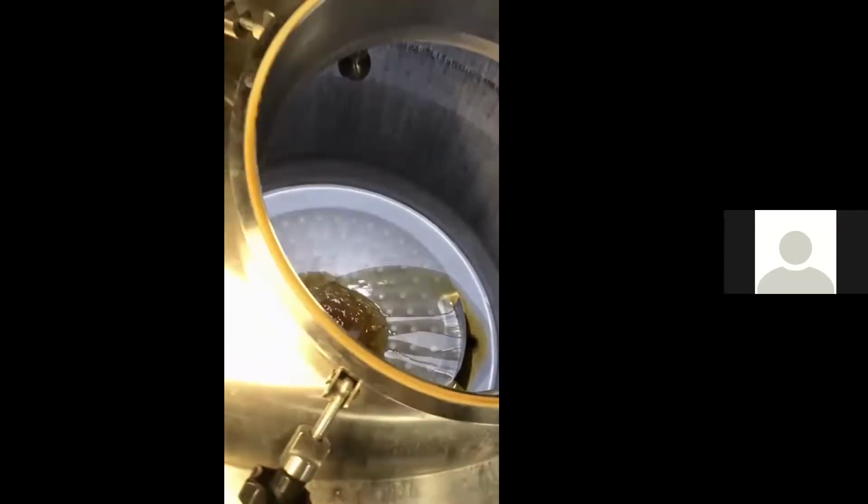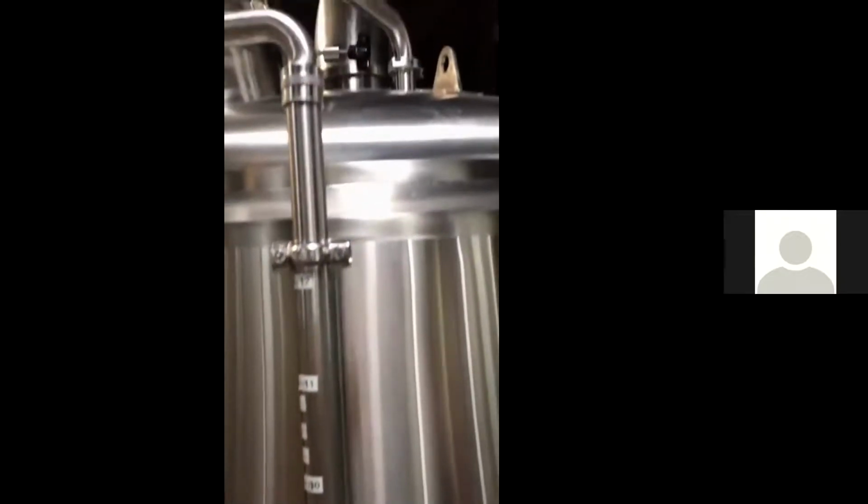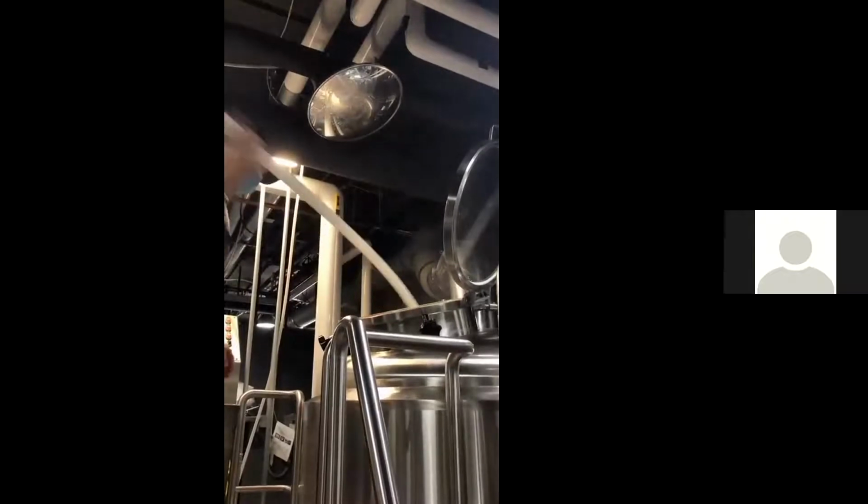After about 30 minutes, the wort has cleared and is ready to be transferred or lautered over to the kettle for boiling. After about a quarter of the total wort is collected from the mash tun and over into the kettle, the brewer must start sparging or rinsing the mash with hot water from the hot liquor water tank, which is underneath our brew house.